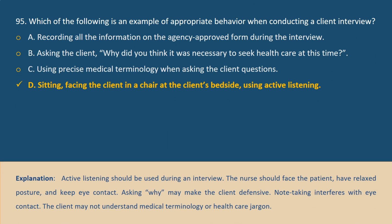Answer D. Explanation. Active listening should be used during an interview. The nurse should face the patient, have relaxed posture, and keep eye contact. Asking why may make the client defensive. Note taking interferes with eye contact. The client may not understand medical terminology or healthcare jargon.